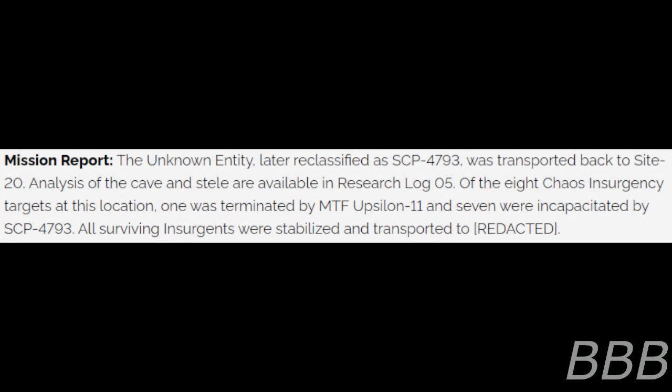End log. Mission report. The unknown entity, later reclassified as SCP-4793, was transported back to Site 20. Analysis of the cave and Stele are available in Research Log 5. Of the 8 Chaos Insurgency targets at this location, 1 was terminated by MTF Epsilon 11 and 7 were incapacitated by SCP-4793. All surviving insurgents were stabilized and transported to Redacted.